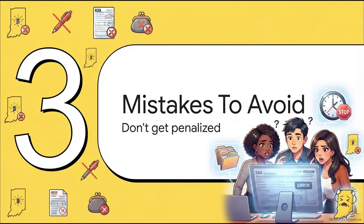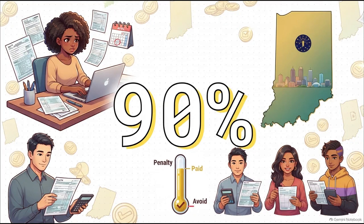All right, let's jump into Section 3, Common Mistakes to Avoid. Now that you know how to file, we've got to talk about the most frequent pitfalls.